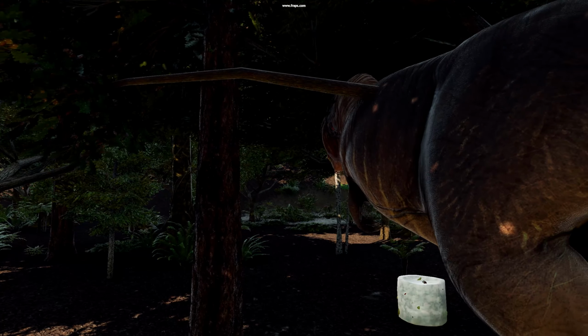The T-Rex, however, is not hungry at the moment, having eaten enough meat to last several days previously. Territory patrolling is one of the activities that the Tyrannosaurus undertakes when full and not hungry.